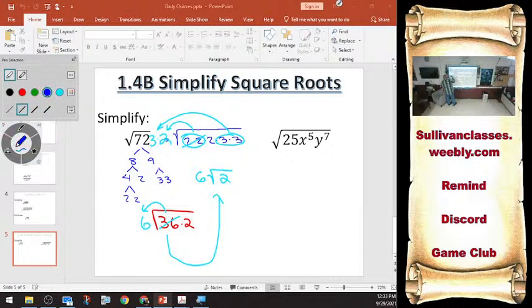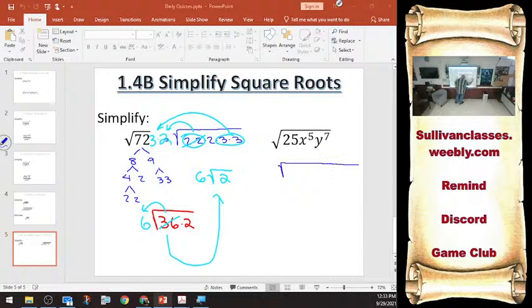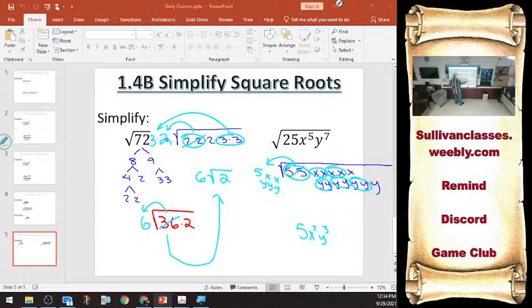This one. If I break that all the way up, 25 is 5 by 5. X to the 5th is 1, 2, 3, 4, 5 x's, and 1, 2, 3, 4, 5, 6, 7 y's. Okay. Grab pairs. A pair of 5s, 1 comes out. A pair of x's, 2 come out. 1, 2, 3 pairs of y's, 3 y's come out. So by the end of it, I've got 5x squared y cubed on the outside, and we still have an x and a y left inside.